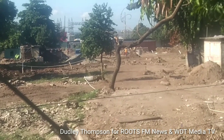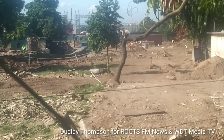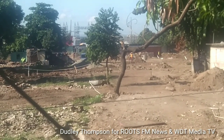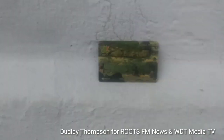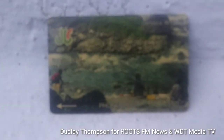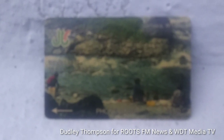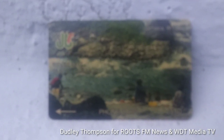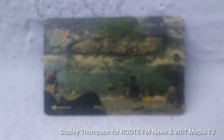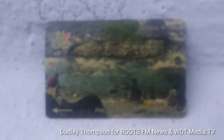Now, are you ready to see what an old-time Jamaican phone card looks like? Issued back then by the Jamaica Telephone Company Limited. This is it. You see there? Old-time Jamaican phone cards issued years ago by the Jamaica Telephone Company Limited, used in phone booths back in the days in Jamaica. Wow. Yes, old-time Jamaican phone cards issued back then, valued at 50 Jamaican dollars years ago. So look at the old-time Jamaican phone cards.